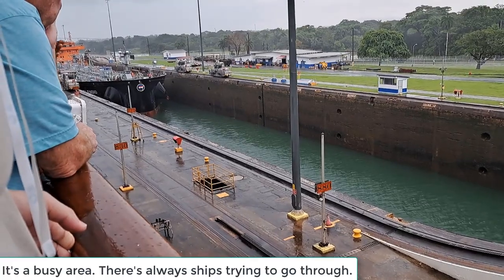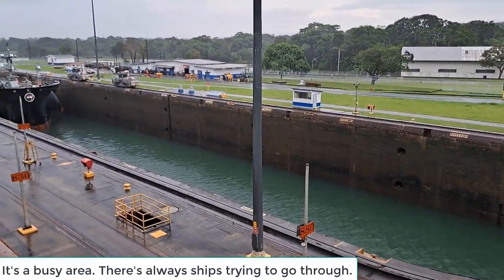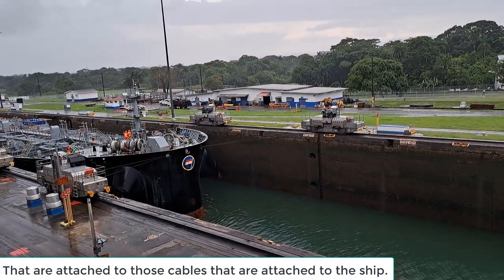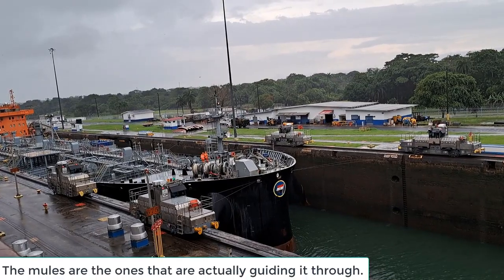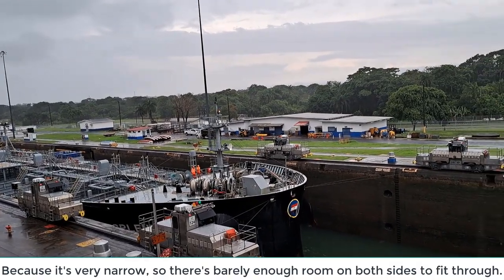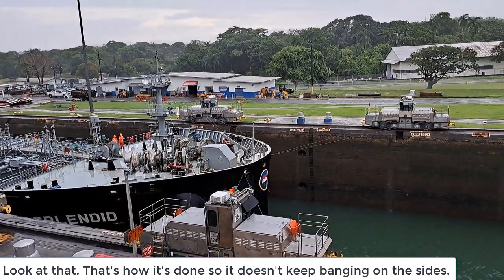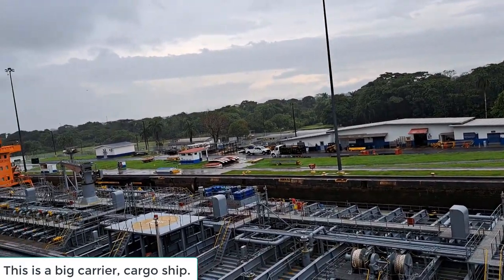It's a busy area. There's always ships trying to go through. You can see those four mules that are hanging on to the ropes that are attached to cables that are attached to the ship. The mules are the ones that are actually guiding it to go through, because it's very narrow, so there's barely enough room on both sides for the ships to fit here. Look at that. That's how it's done, so it doesn't keep banging on the sides. So this is a big carrier, a cargo ship.